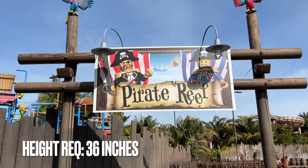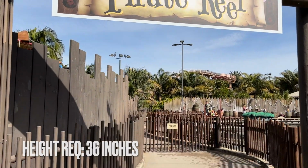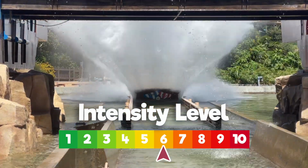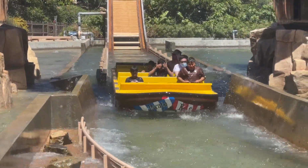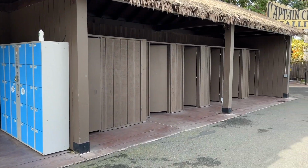Pirate Reef is one of LEGOLAND California's water park attractions, but it's also accessible from the main theme park as well. It's a log flume style ride that will see you plunging quickly and creating a huge splash. Because this ride is designed for water park guests, it will leave you completely soaked. They do offer lockers and changing rooms just outside the ride entrance.